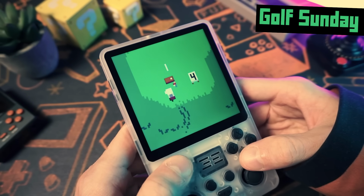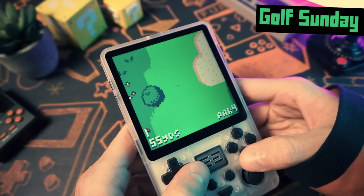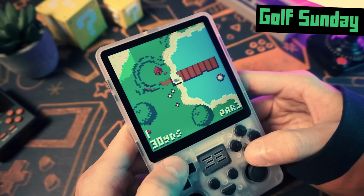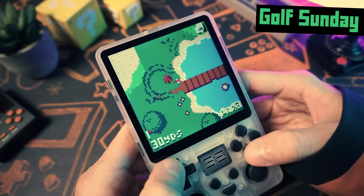I can't believe this little simple Pico-8 golf game feels more authentic than any of the big name golf games I've played over the years. If you're looking for a fun, laid-back golf game that doesn't take itself too seriously, grab your club and go give Golf Sunday a shot.